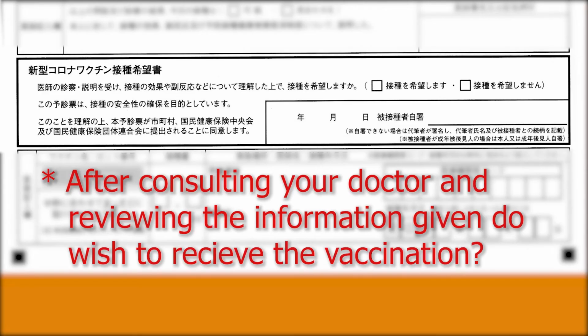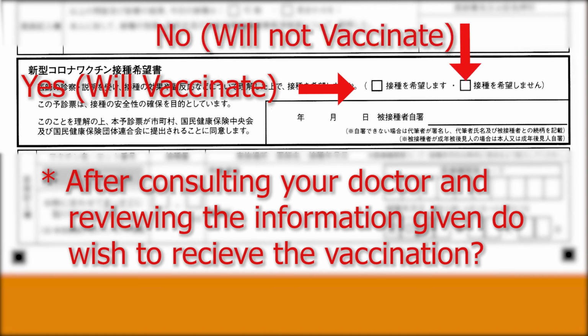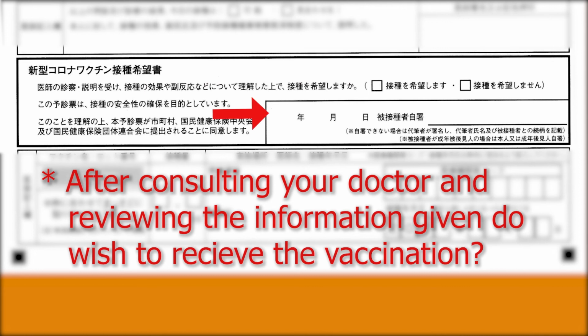The next section is for your physician, so what we're going to do is look at the next large or heavy bolded box. For the last section that you need to fill out, it's asking you if you have read all the information and have you truthfully filled out everything above. If so, you check the box on the left, and if you're still unsure or you have some issues, you would check on the right. Then you would sign that day's date as well as your signature.